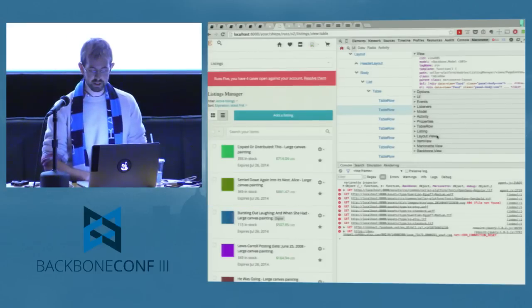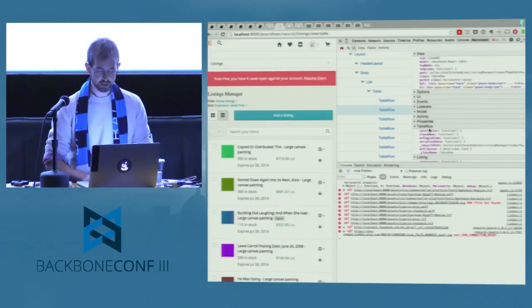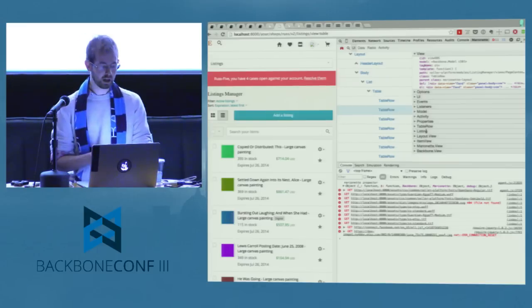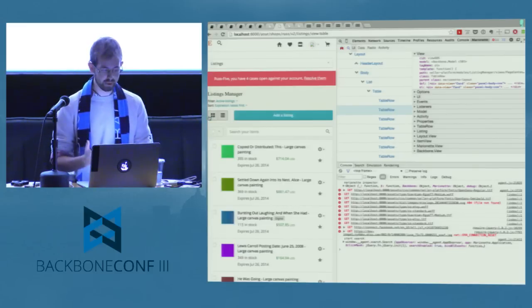We see, first of all, that a row is a layout view, a Marionette layout view, which extends that with listing and then table row. And there's all this functionality. The next pattern I want to show you would be how we change modes, how we go from this table view to the visual view. Because I just think it's a cool pattern.